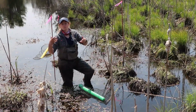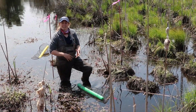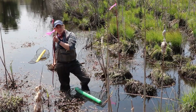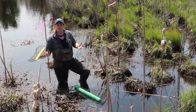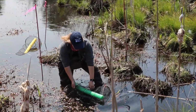So guys, this is one of the traps that we set and checked today. We often like to set these traps in channels where other creatures like to swim, and we normally put little stakes so we can find them again, and pool noodles to keep the traps floating so that anything that needs to breathe air will have plenty of room to come up and take a deep breath. So this is the kind of thing that we get in the traps.